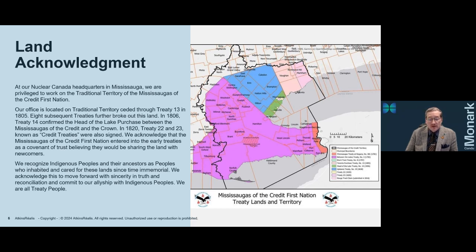Among other things, this means that if and when there's a new nuclear project using this design that we're talking about today, the CANDU Monark, and that project affects the lands, territories, or other resources of some Indigenous peoples in this country, that project will have to obtain the free, prior, and informed consent of those communities.